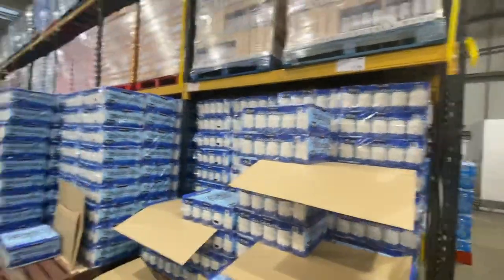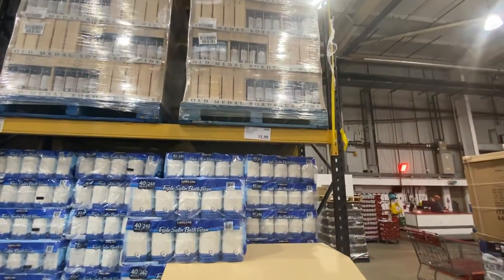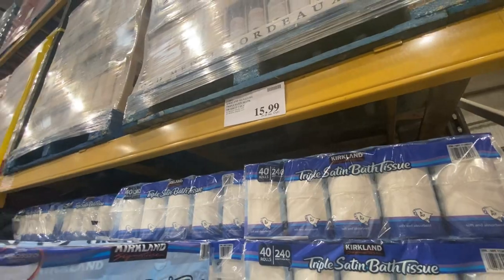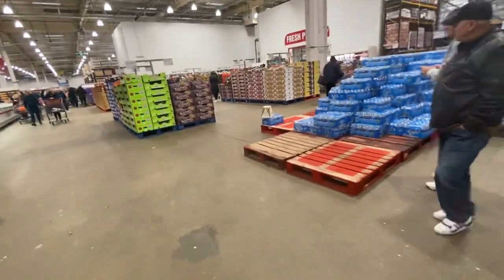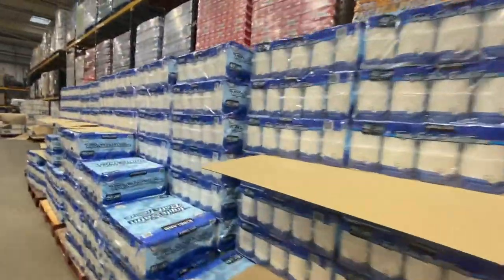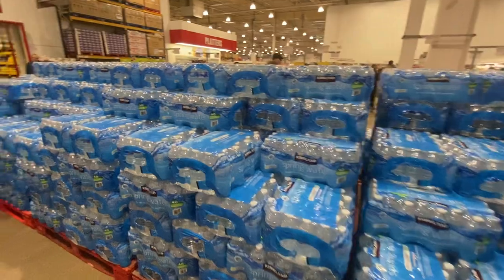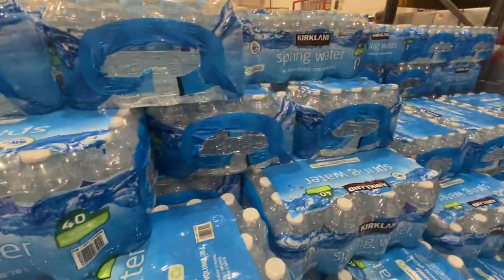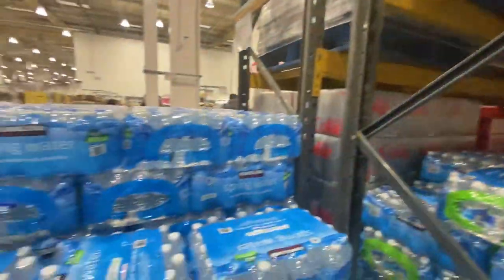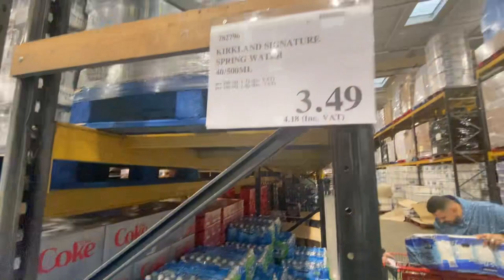Got toiletries here. I normally buy toiletries here. It's cheaper. That quantity of 40 rolls is £15.99. I'm sure you'll agree with me, it's cheaper. Buying them here than buying from retail stores, they will cut your neck off. These are cheaper. All the tissues, the water. You need water, you can buy it here in bulk. Kirkland Signature water is $3.49. A pack of how much? It's a pack of 40, $3.49. I'm sure you'll agree with me.